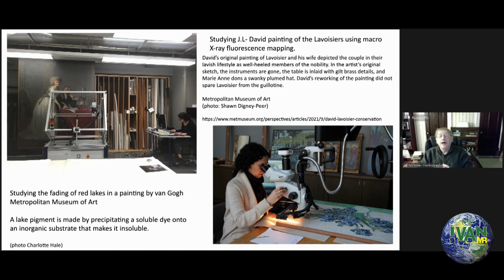However, as the French Revolution unfolded, David thought it prudent to rework the painting, apparently, and make them appear like scientists and his wife very modestly dressed, and so forth, but it didn't work. As we all know, Lavoisier was executed at the guillotine.